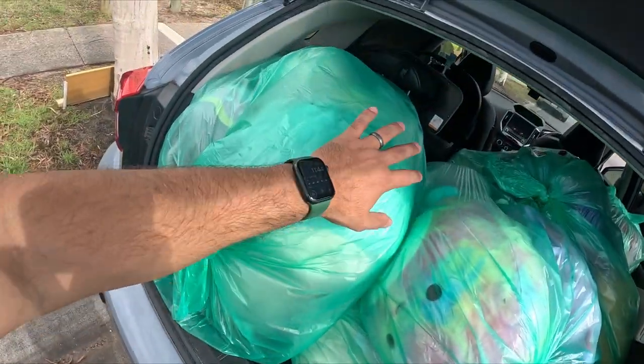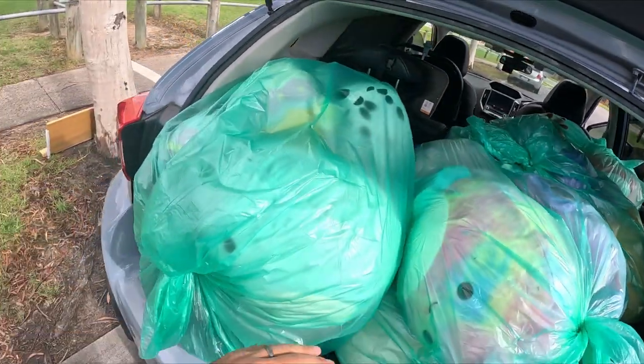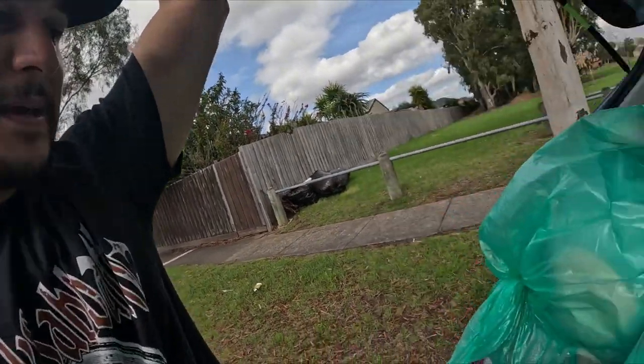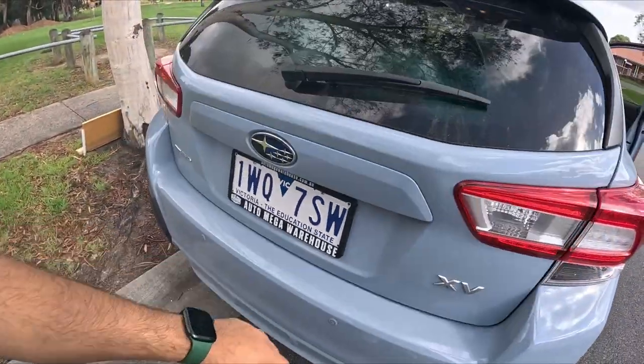And here we are, all picked up. There's 1, 2, 3, 4 giant green bags. If you know Squishmallows, they make literally every size, from ones this big to huge, huge ones. So there's a mix of many here. Does it close? Yes, all right, my car does close, but I'm so excited to go through them.